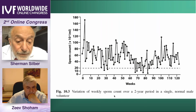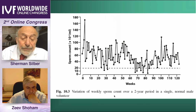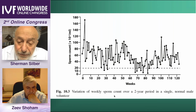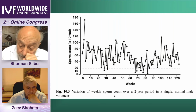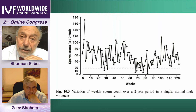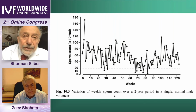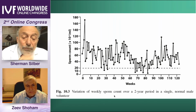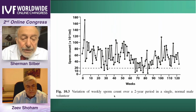If you just look at a normal fertile student who had sperm counts done every week, you can see it can be 180 million or it can be less than 10 million in the same person. But that's not the daily sperm production rate. If you get a sperm count every single day, so you're eliminating the effects of sperm transport or sperm storage in the epididymis, you will then get what's called the daily sperm production rate, but no one does that. And so the sperm counts fluctuate tremendously, not because of a variation in the rate or speed of spermatogenesis or anything that your treatment has done, but just because of fluctuations in sperm transport.